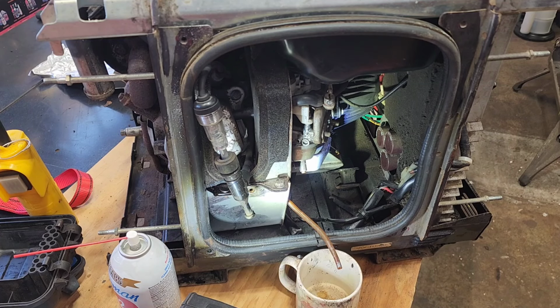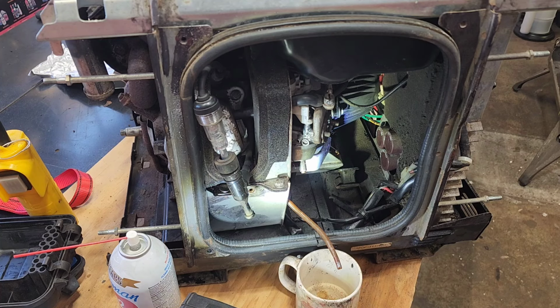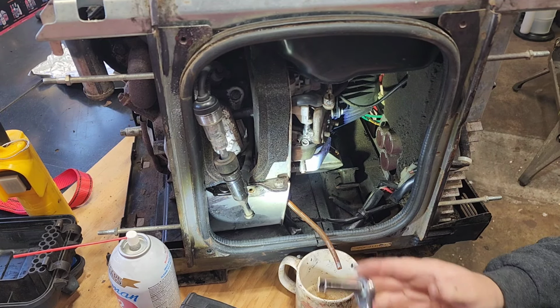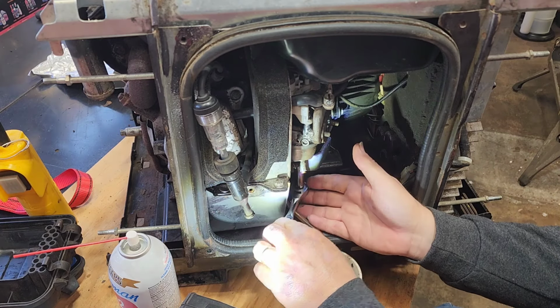Okay, I opened the screw to drain the bowl, and only a few drops came out. It was pushing something with it, so I tried to pressurize the fuel tank just a little bit, and it did not help. So I pulled the air cleaner base off. We're gonna remove the carburetor bowl with it in place.